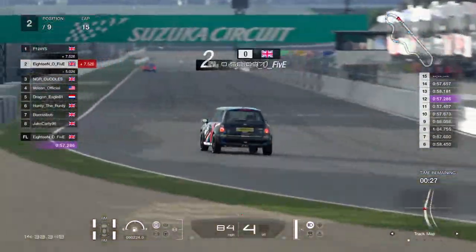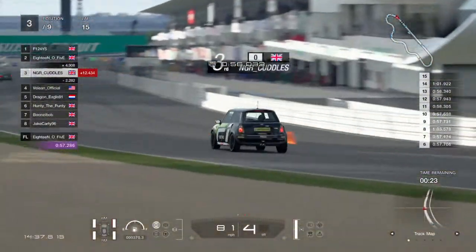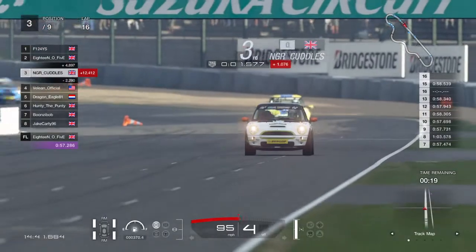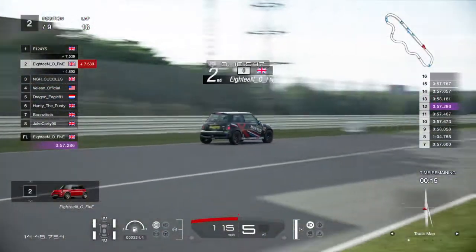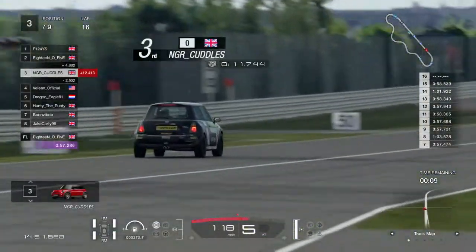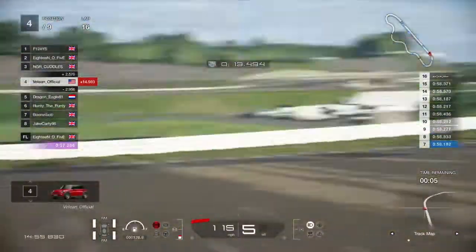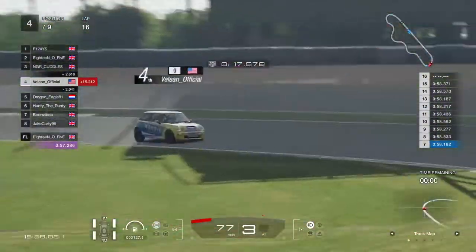So 18.05 then, he's managed to gap Cuddles while I've been trying to restart my stream because it's decided to stop. So 18.05 then, NGR Cuddles must have made a mistake because there's almost a 5-second gap back to NGR Cuddles. Vilian Official only 2.5 seconds back, but this will be last lap.